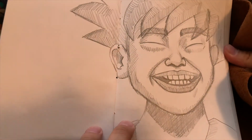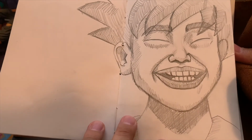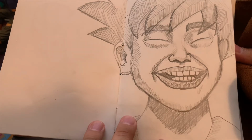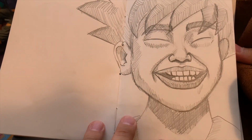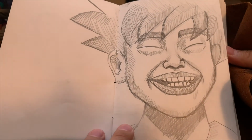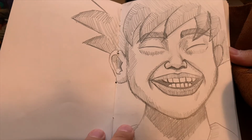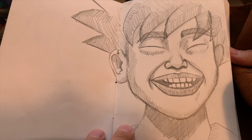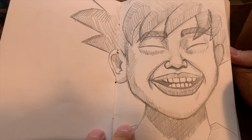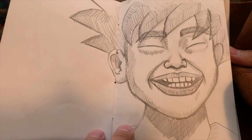This was a request off TikTok. I was doing a lot of ink sketches and ink warm-up sketches of portraits of different characters. Somebody asked for Goku in my style, so I honestly looked up a little kid for reference, and then I just added Goku's hair to him. So that was pretty fun.